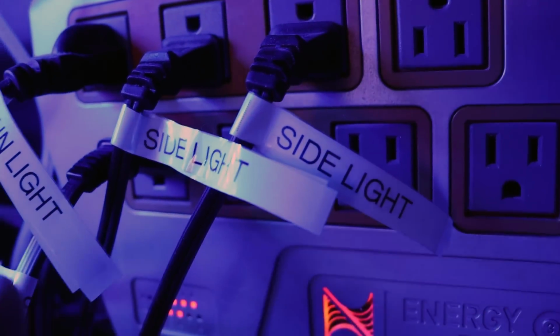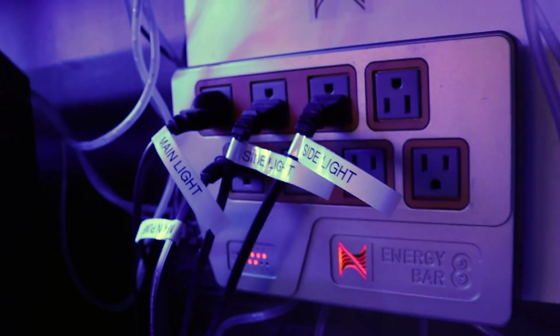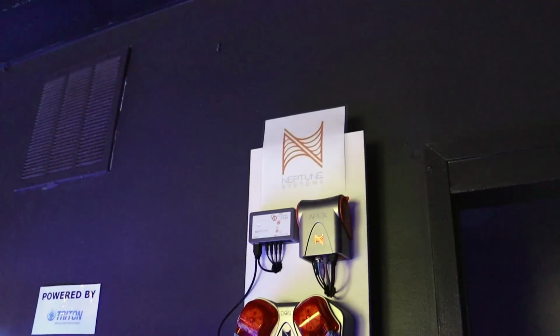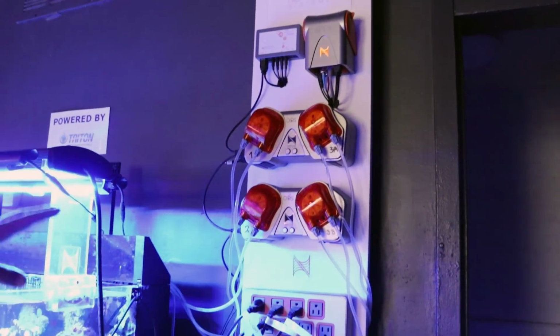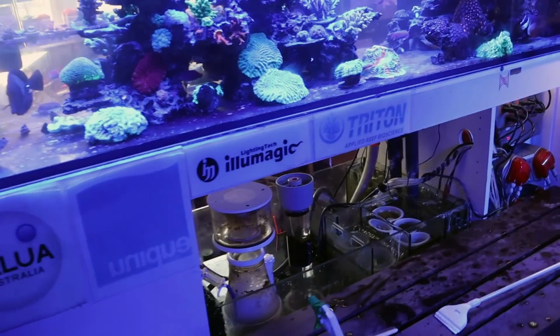The labels, super important. I have a label maker. Do you guys do service or no? We do no service out of the store. All we do is corals. This is just good practice for our service techs, so that when they do a customer tank, it's just easy. Everything. Oh, this one as well, running Triton.